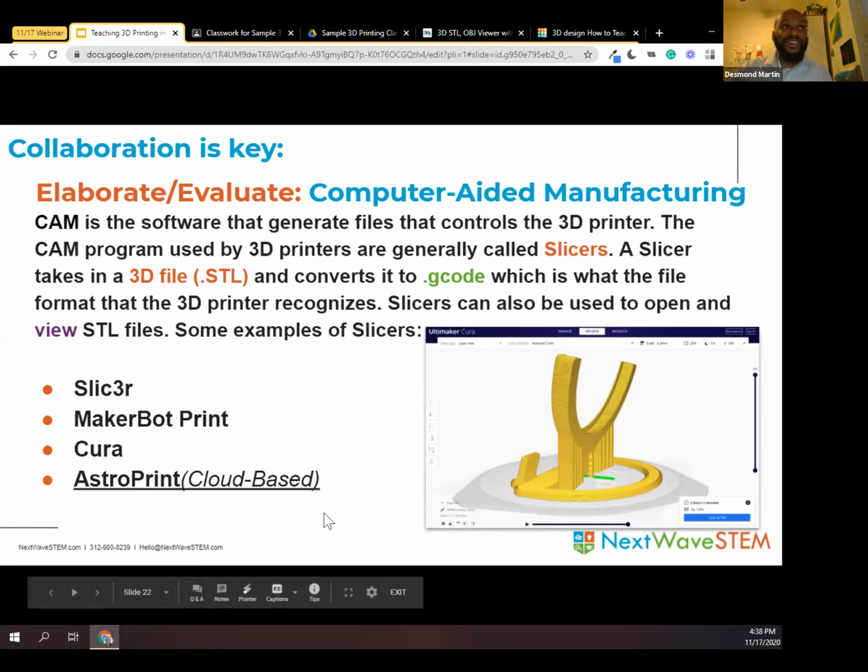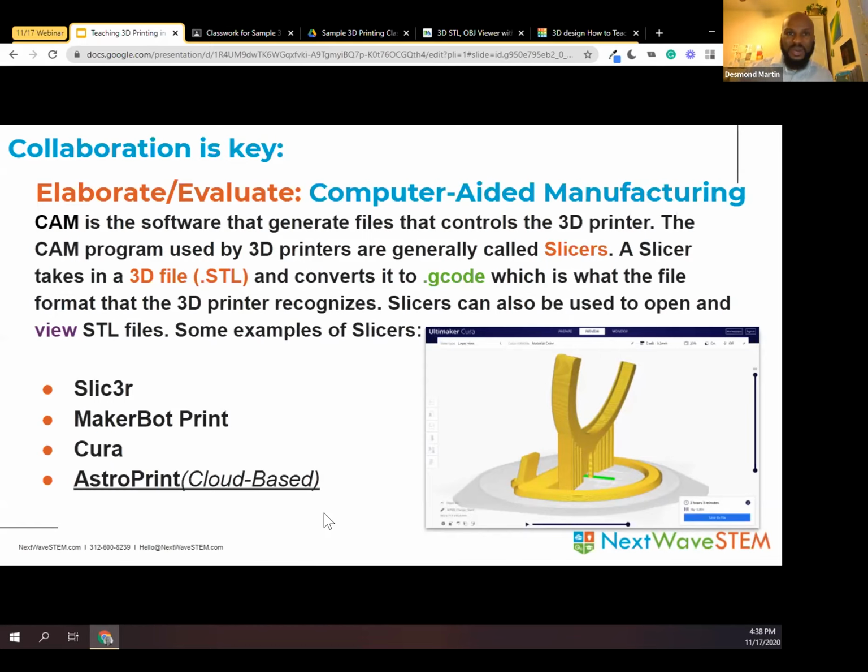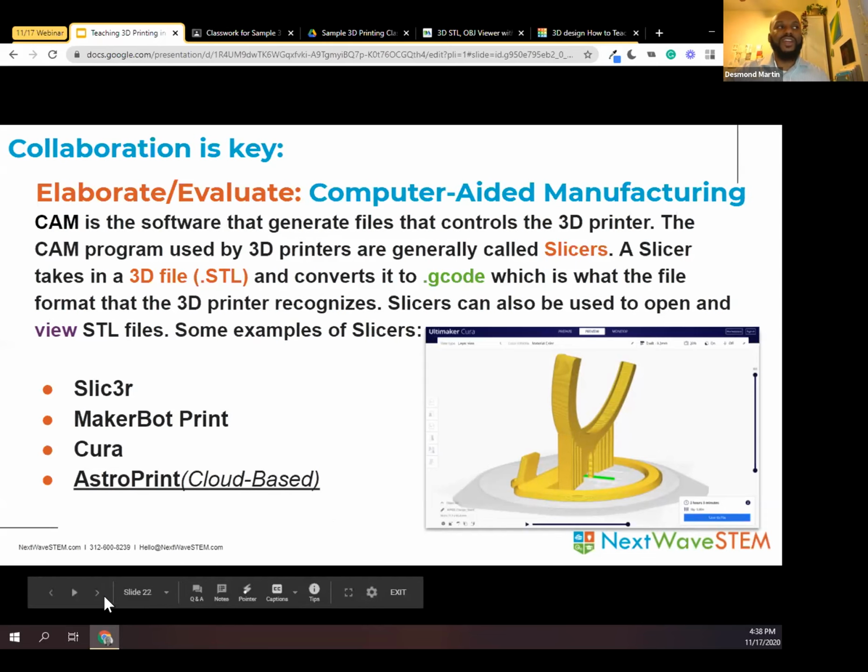There are different kinds of slicers, all of them open source and all of them free. They usually come bundled in with your 3D printer. MakerBot is a big brand name. They have slicing software called MakerBot Print. Cura is completely open source, and then we have AstroPrint, which we love and use in our courses because it's open source. It ensures that our students are able to slice no matter where they're at. They don't have to download software. If they have a Chromebook, they are able to slice and prepare an actual 3D printing file to come off of the printer.